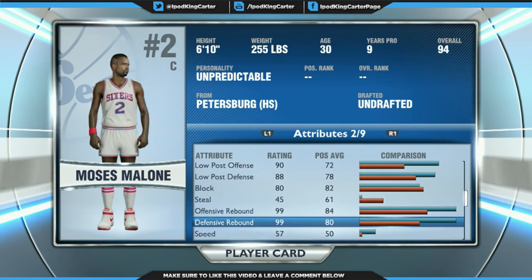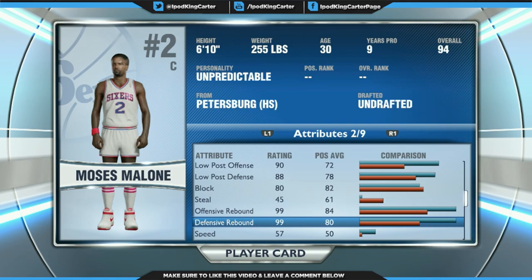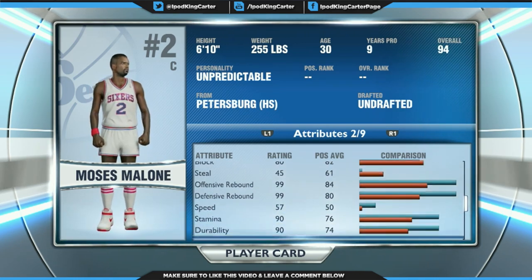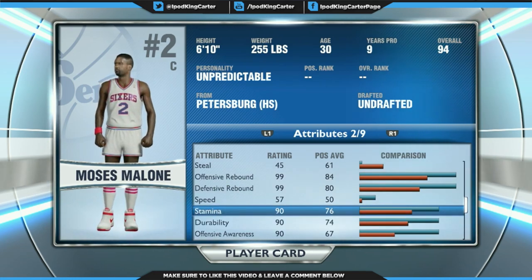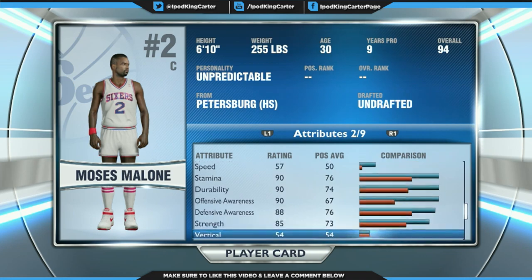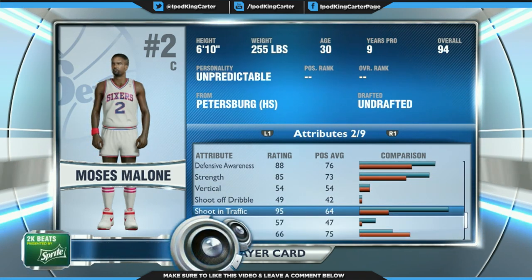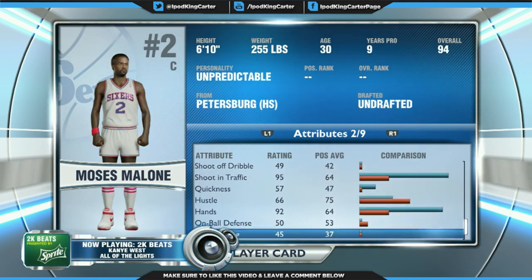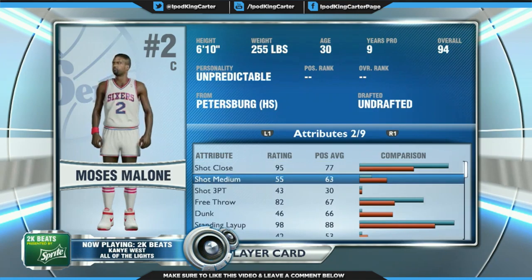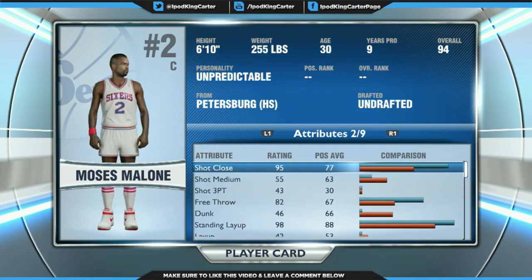Okay, this is why. Offensive rebound 99, defensive rebound is a 99, so that's why he's the best player in the pack. Stamina is a 90 for a big man, believe it or not. Offensive and defensive awareness is off the charts. His strength is off the charts. Look at the shot in traffic though. So he's gonna be one of them guys who can definitely shoot the ball in traffic. That's what that 98 standing layup is for. It's probably gonna get those all day.